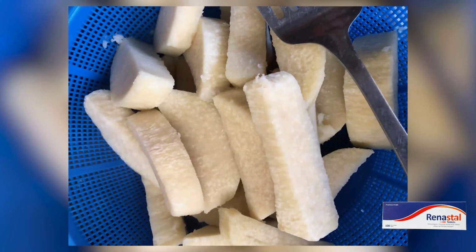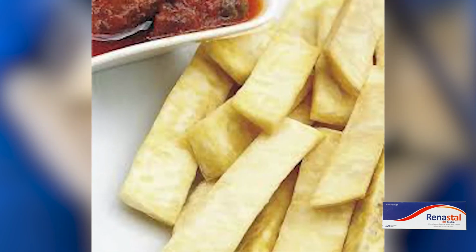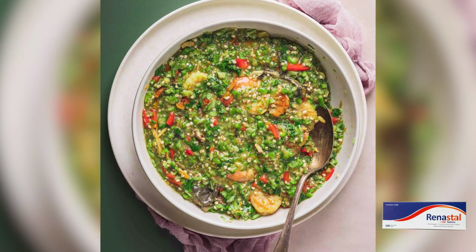Also, let's not forget about yam. Whether you prefer it boiled or pounded like me or fried, it's a high potassium food that can help balance acid. It also requires you to manage your potassium intake for people that have advanced chronic kidney disease. Always consult your dietitian to find the right balance. Another great alkaline option is okra soup, which is a draw soup.